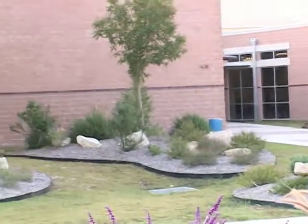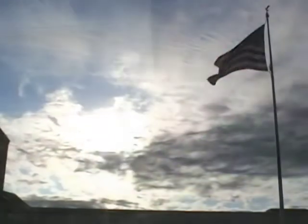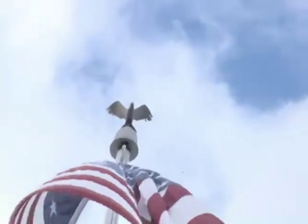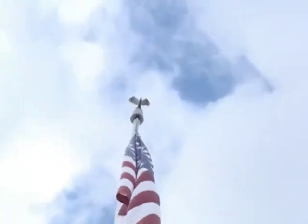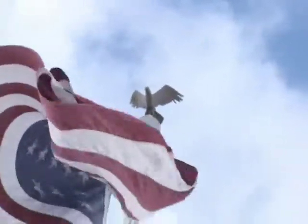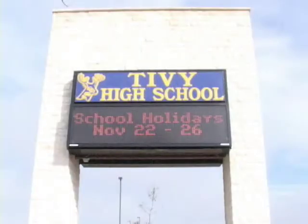Hill country background that we get to go to school in. At the front entrance, we have our flagpole, which is the focal point for Tyvee High School's entrance, and it was donated by the class of '52. It's a beautiful monument that we enjoy, and it shows us where the entrance to the school is, and it's right behind our new marquee.